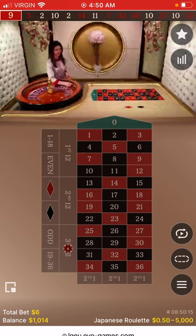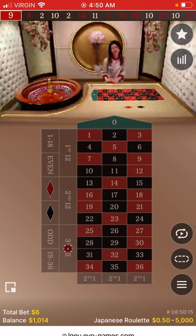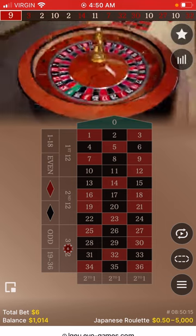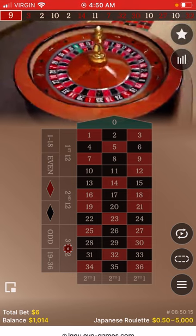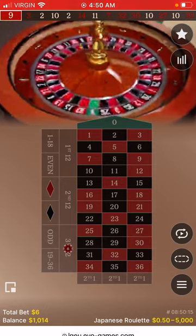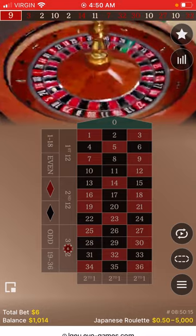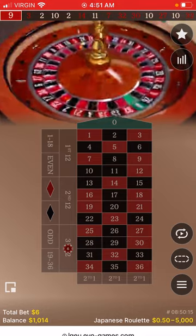I like how the Japanese version of roulette is they spin the ball and then they leave. So I guess they're trying to show you that they don't have a buzzer underneath like they used to do in the 1930s with the Al Capone casinos, when they used to rig them underneath the wheel. Okay, that's a 24. That's a loss.